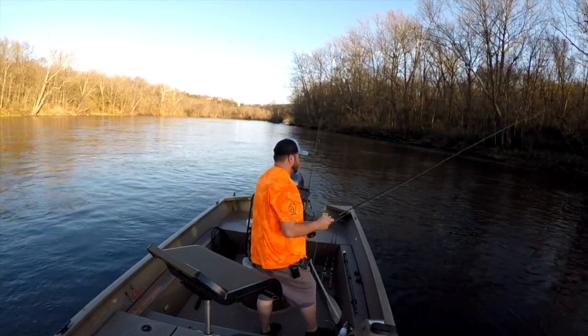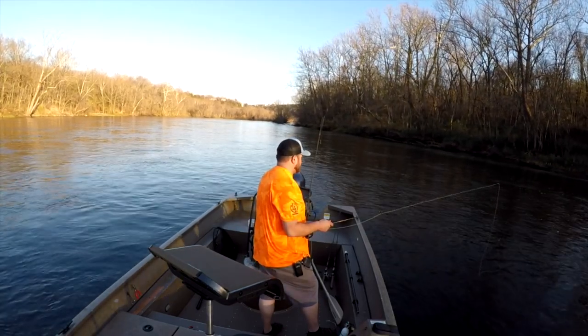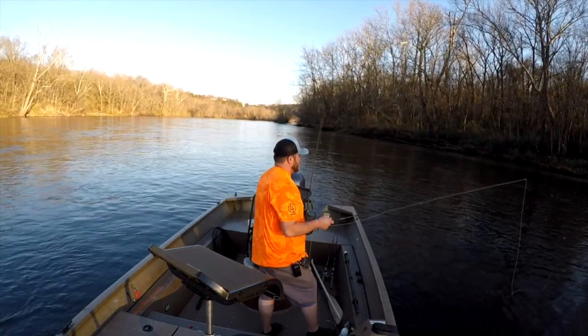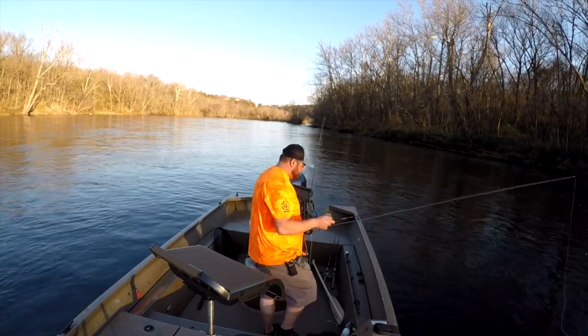The split shot I'm using is that same BB, 0.4 grams. It still seems to be enough here in this 2 units of water, but if the water got moving much faster, I'd probably have to increase the size of that.